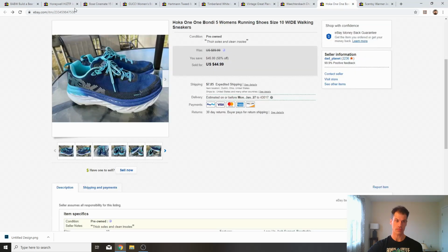Alright, I feel like this is an obvious Bolo now. I don't think the Hoka brand is as underground as it was maybe a year ago. Hokas always sell well. There were a couple of things that appealed to me about this particular pair of shoes: the fact that they were a size 10 women's and the fact that they were a wide women's.